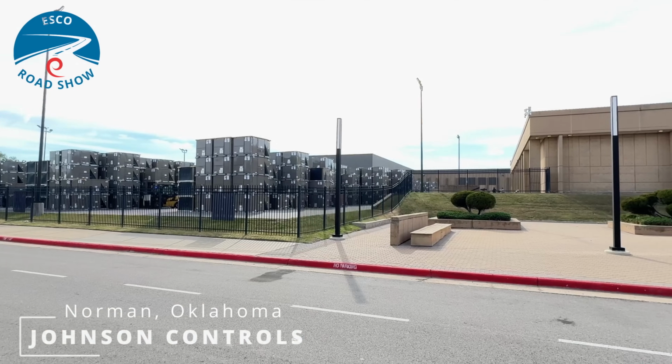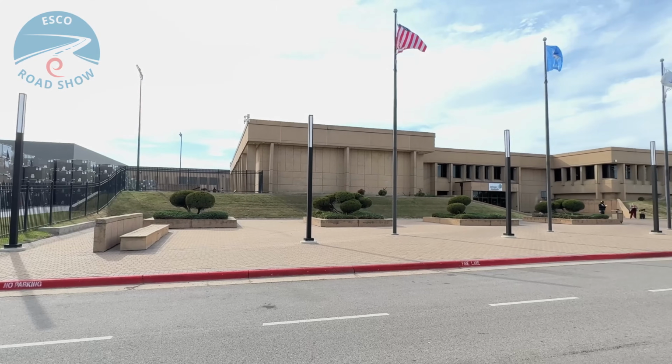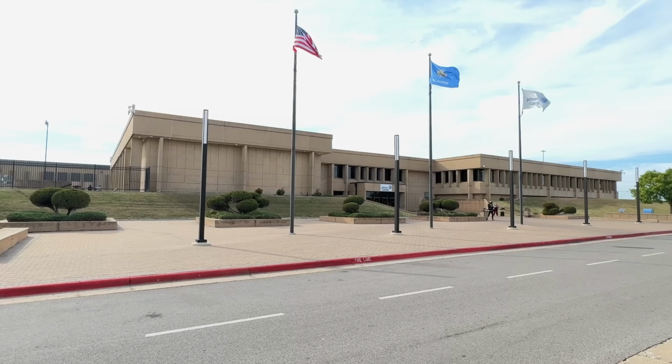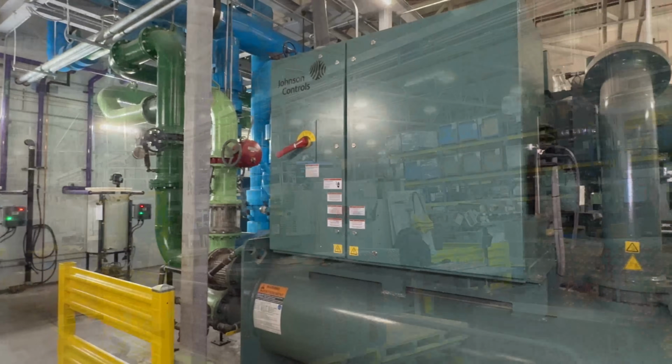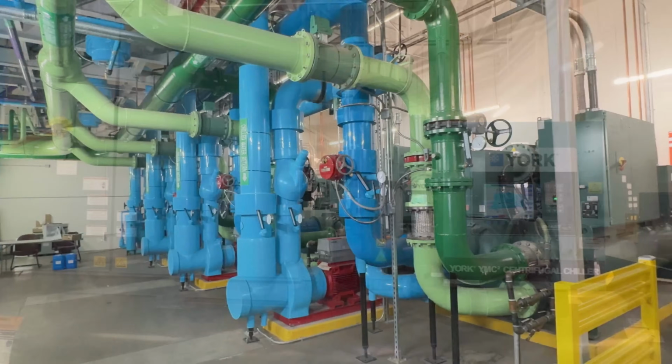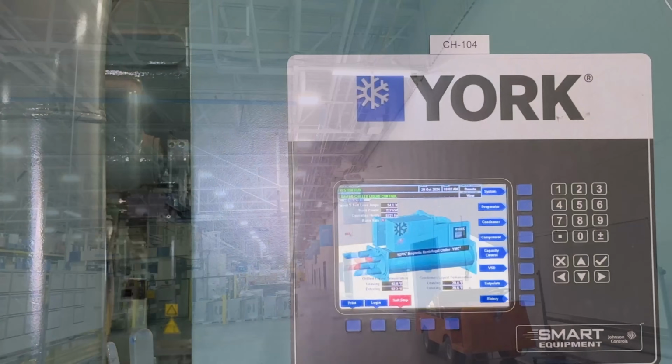Johnson Controls has a 140-year history of innovation, creating smarter, safer, healthier, and more sustainable buildings. They are one of the world's only pure-play smart building companies, offering the largest portfolio of building technology and software, as well as service solutions.